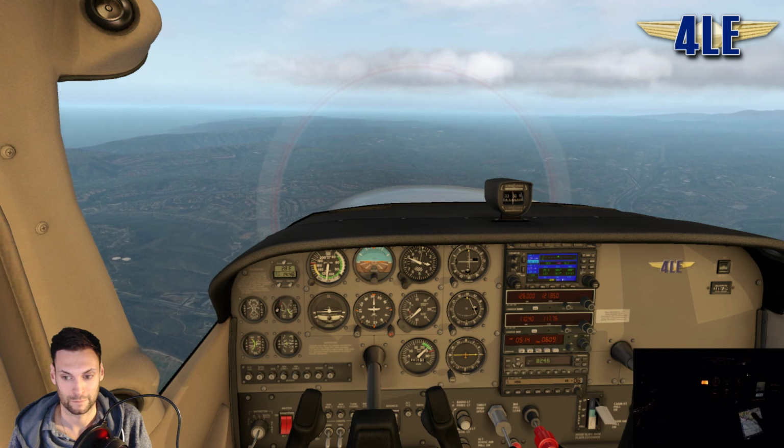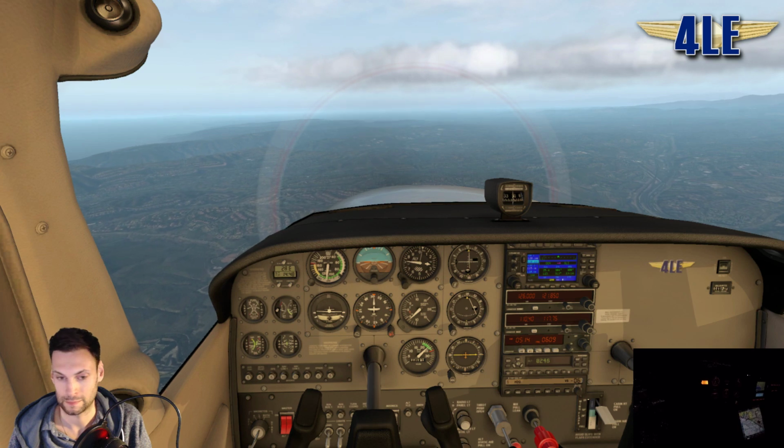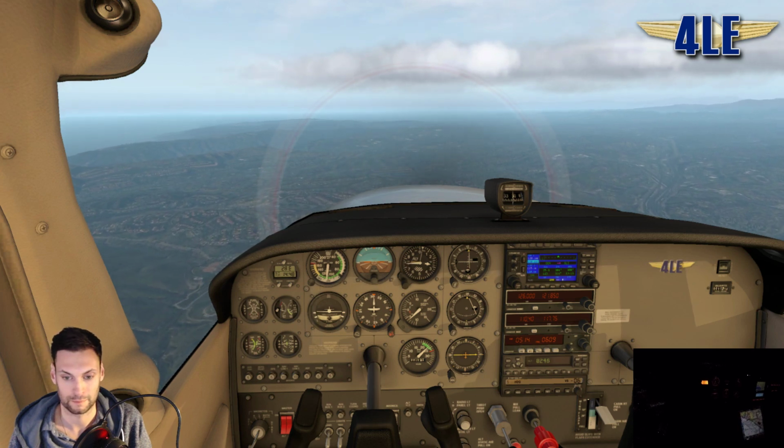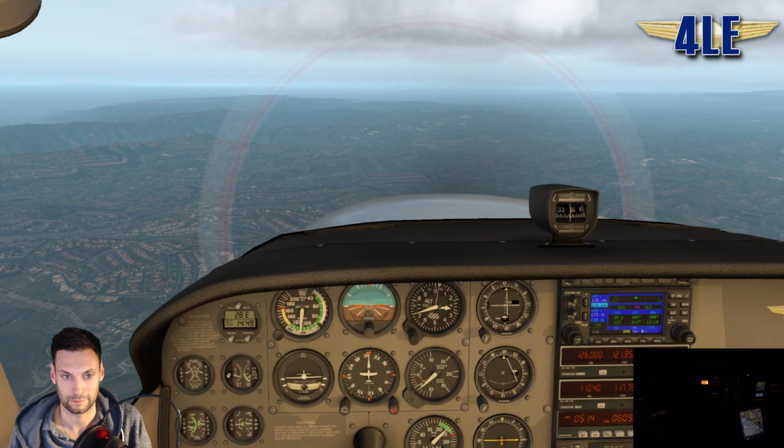So, let's see. We finished with everything down there. We've got beacon, navs, and strobes. Cool. That's what we want. So we just go to the checklist, right? There's no memory items associated with an electrical failure. Yeah, because you're still flying.